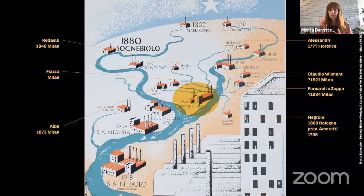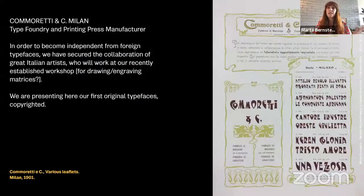So, turning of the century, let's focus on the other side of the story, the Comoretti Urania one. Like Narizzano, Comoretti was a local foundry in Milan, started in 1838. It grew during the century, it became one of the main ones in Milan. And we can see in an advertising from 1901 that the company now had an engraving studio, meaning that they were now able to design original typefaces.